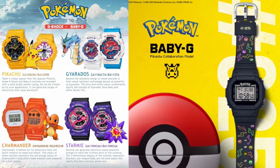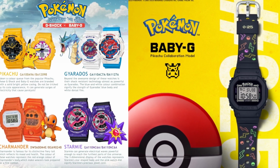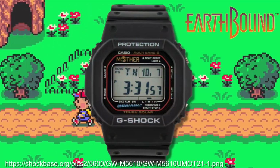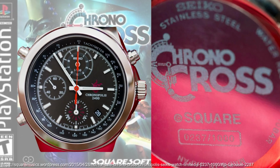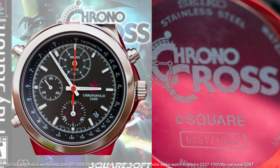Now, Pokemon has so many watches, especially related to Pikachu, so a couple of other examples are this Pikachu Baby-G, Fossil, and these Seiko Pokemon watches. Talking of G-Shock, they've also collaborated on this Mother G-Shock, of which the game Earthbound is one of the episodes. Continuing on cult games, here is a Seiko linked into the Chrono Trigger universe, the Chronopolis 2400.